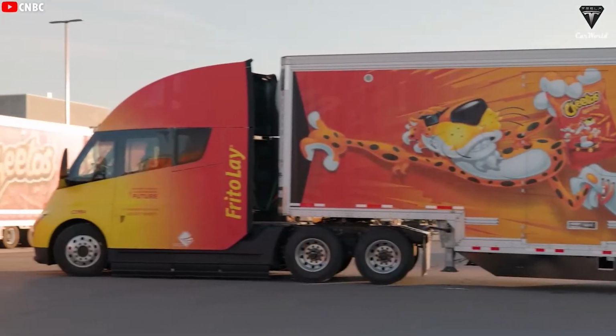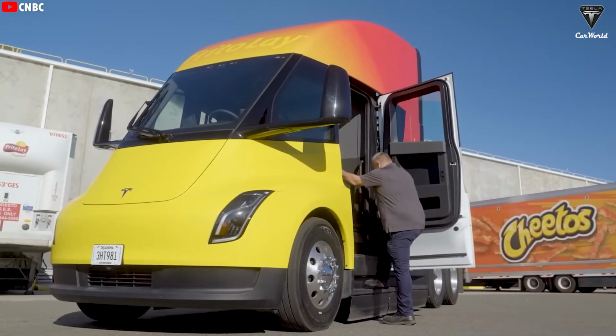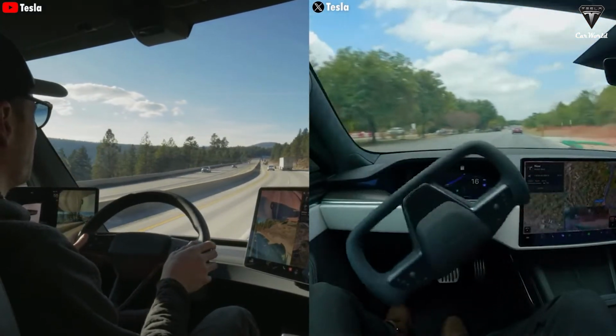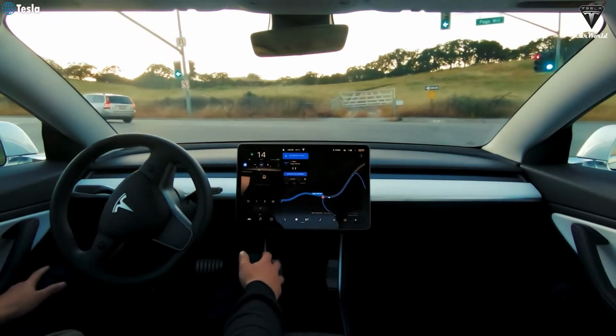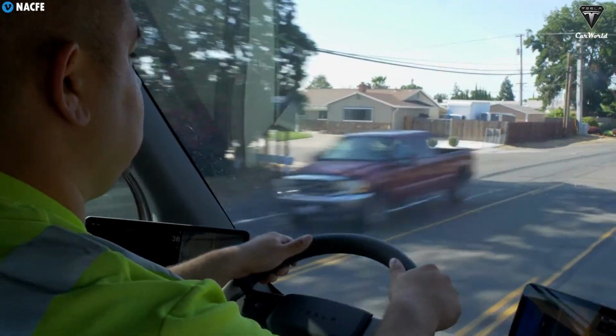As part of an effort to encourage drivers to adopt the Tesla Semi and to help alleviate the industry's driver shortage, Elon Musk recently announced that the Tesla Semi will soon be equipped with full self-driving by the end of this year. The full self-driving feature on the Tesla Semi is expected to bring numerous benefits, especially in the context of the ongoing driver shortage.